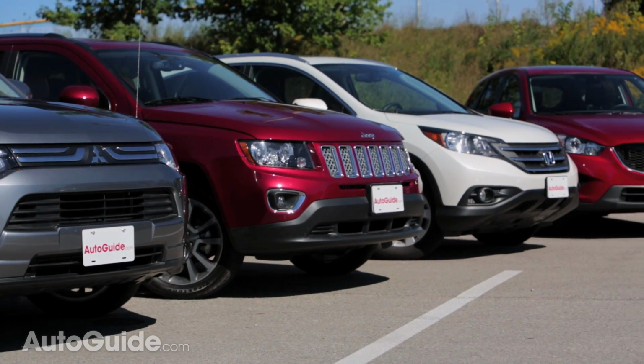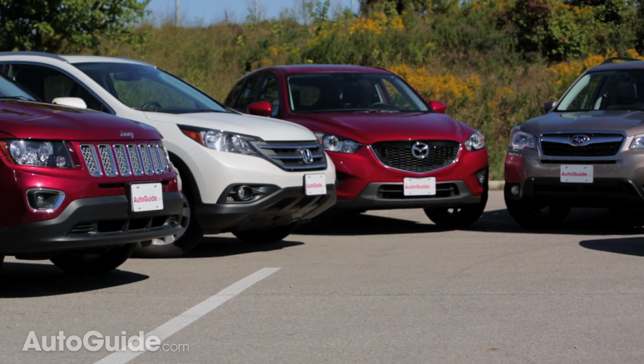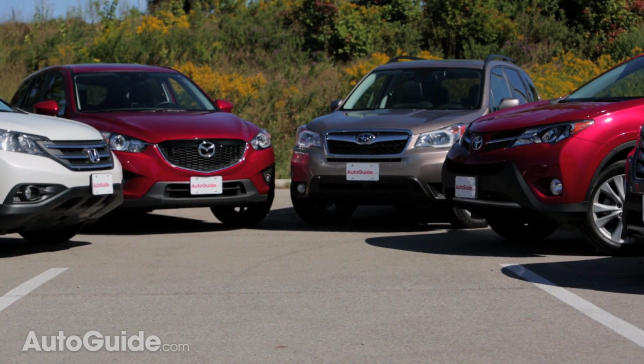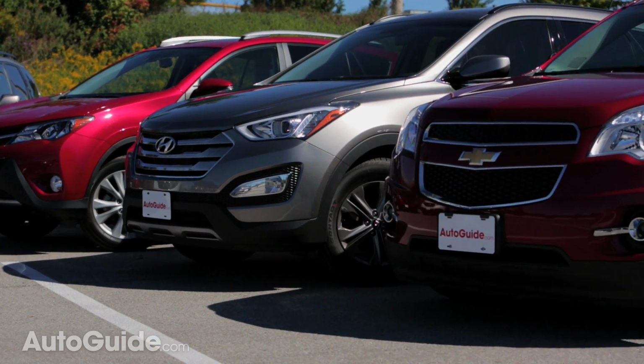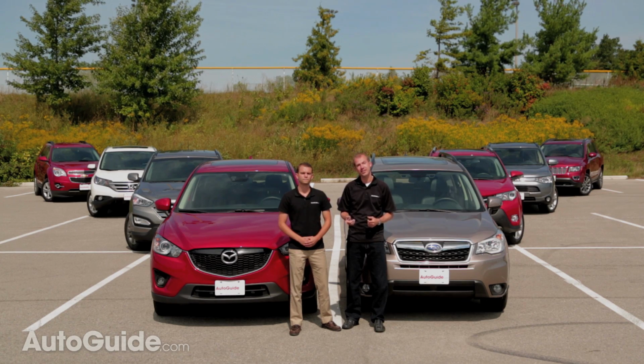And this year is no different, which is why we've decided to sort through the mess, assembling key players from the segment with a focus on fuel economy, practicality, price, and style. Unfortunately, one key competitor, the Ford Escape, could not make it, but we have assembled 8 other competitors, and now it's time to find out which one is right for you.